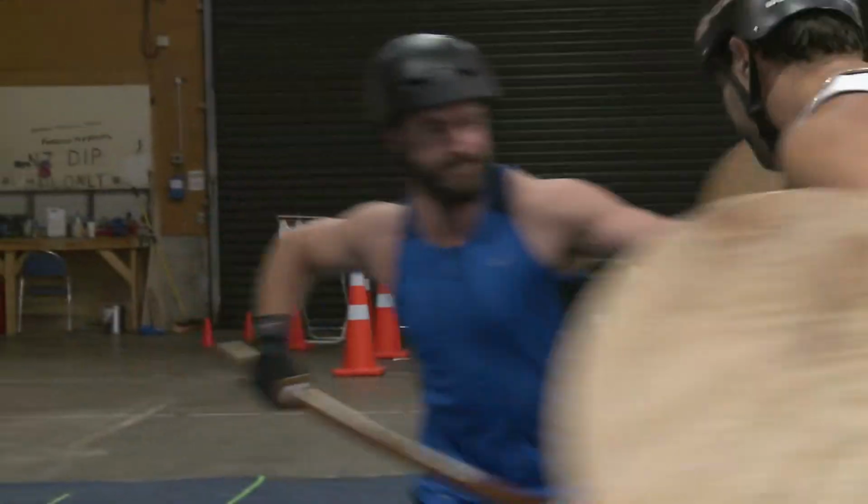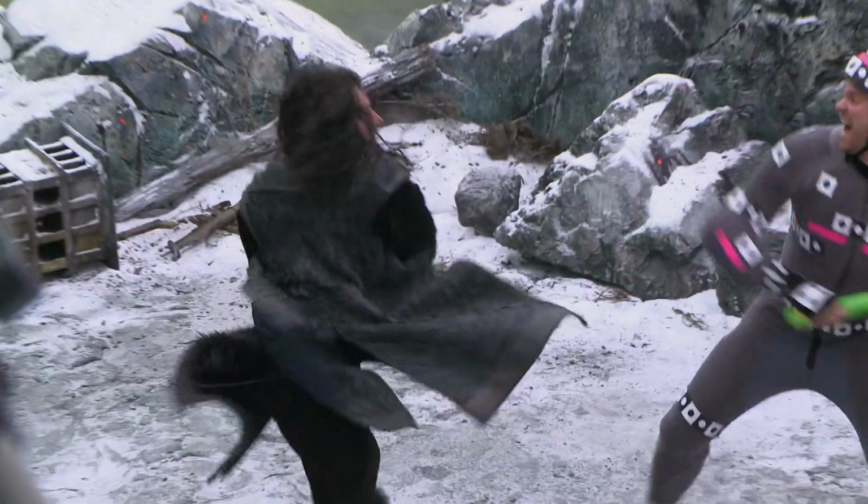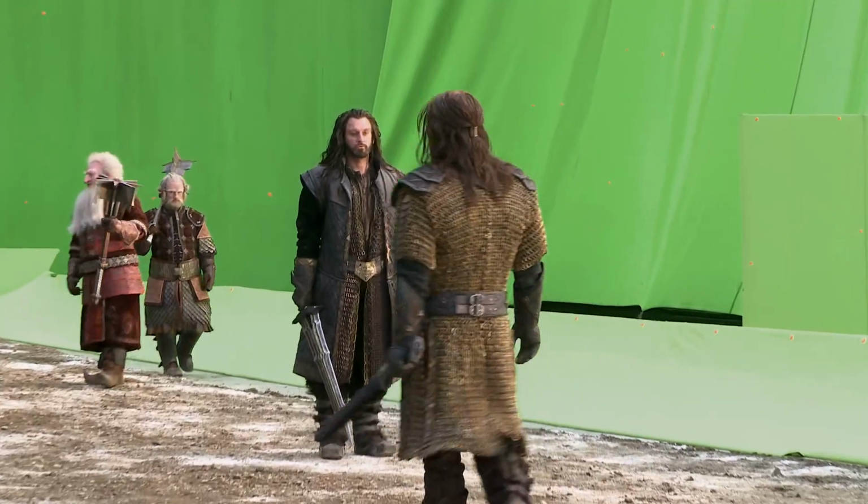I felt like when Thorin was in fight mode that I really became the character, and I was kind of waiting for him to emerge onto the battlefield. But like the character, I was forced to wait for that moment.